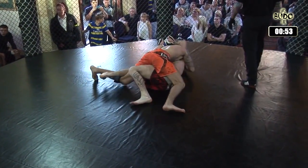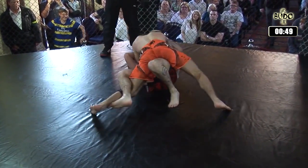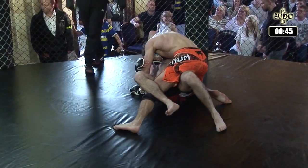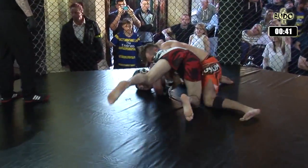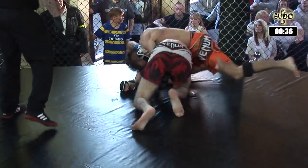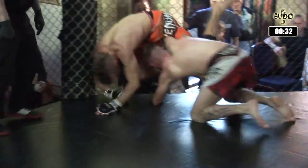A couple of big shots in again. And Samir doing a good job from on top. He's keeping Venables there. Nothing too heavy, but enough to make sure he wins the round. Couple of hammer fists going on. Venables fans getting very enthusiastic.